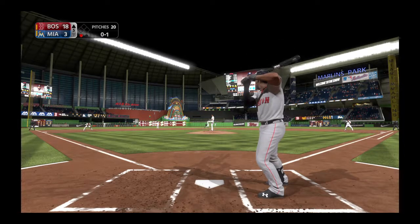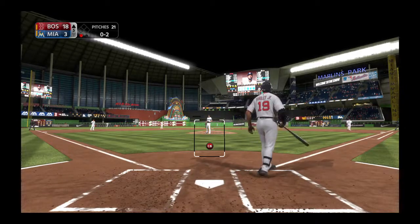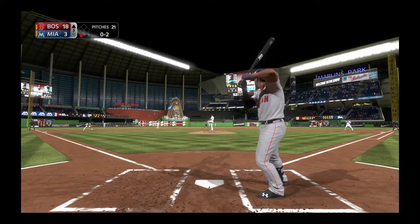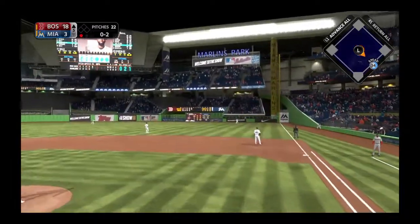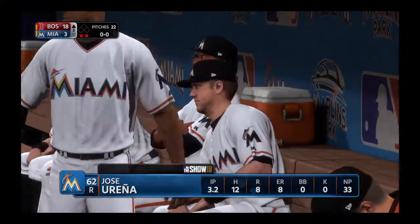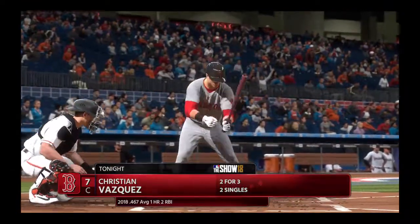Into the windup. Here comes the 0-1. Behind 0-2 now. The windup and the 0-2 pitch. This is pulled into right. Brinson is there. 2 down. Here's a look at the final line for the Marlins starting pitcher. Not the night he or his club were hoping for.